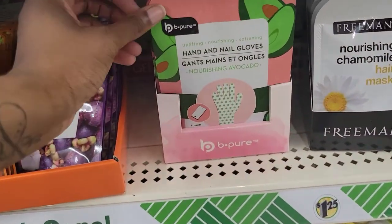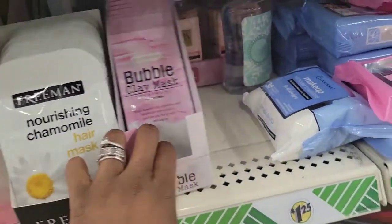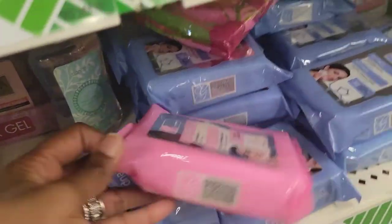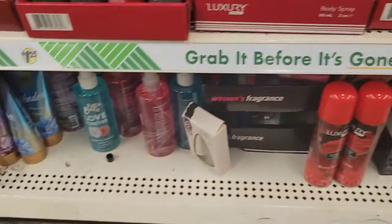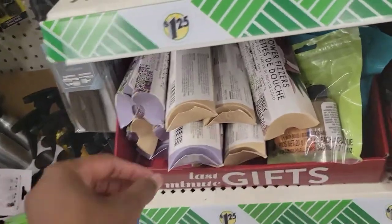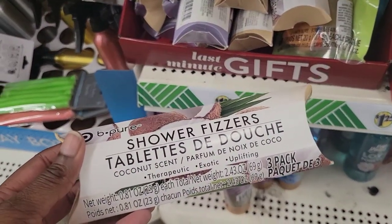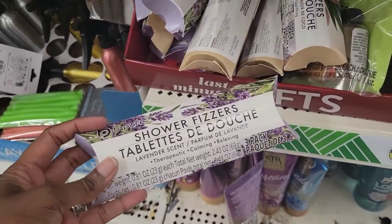Then they have Hand and Nails Mask, Bubble Clay Mask Treatment here. More makeup removal towelettes. We've seen these before. Let's see what they have down here. They have the Shower Fizzies and the Coconut Scent. And they have them in the Lavender Scent.